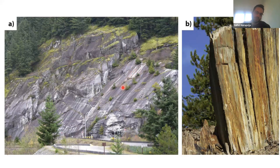What you're going to do here is measure the dip of those rocks, of those beds. And you're going to find out the mechanical properties of the joints, not of the rock itself. And you need to decide: can this rock hold itself, or do you need additional support?